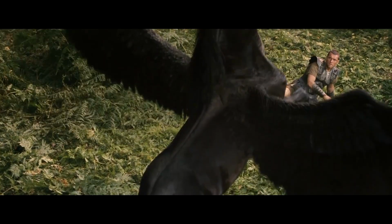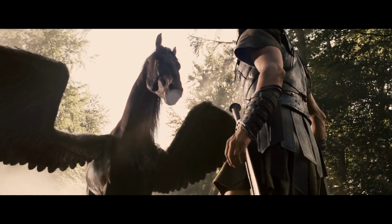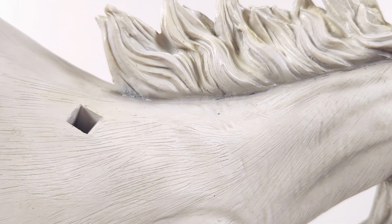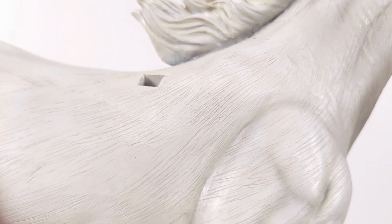Of course, if this is in fact based on a Lipizzaner, we learn from Denzel Washington that at birth, they're not white. They're black. So a black Pegasus might have had a double meaning.